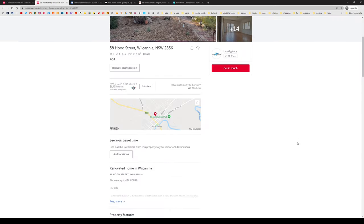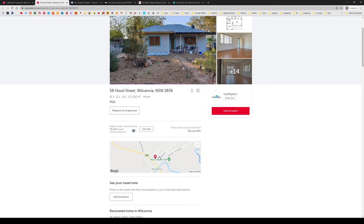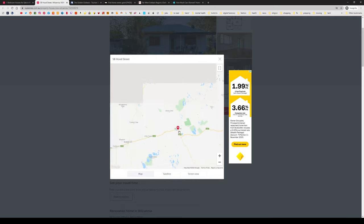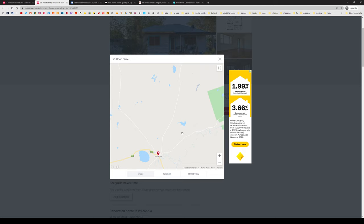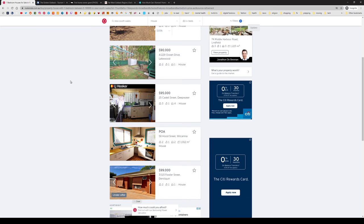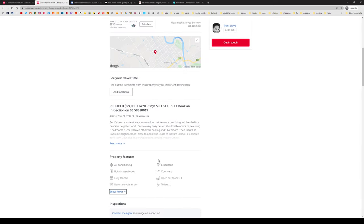Let's see. See, it's got a broadband in it. It's got air conditioning. It's got a water tank, pay TV. So this is good. Where is this place? Oh man, it's right in the middle of the outback. Okay, that's not too bad. I mean, that's sort of what I'm thinking. So it's not completely out of my realm of thinking. Like, it's got broadband in it.